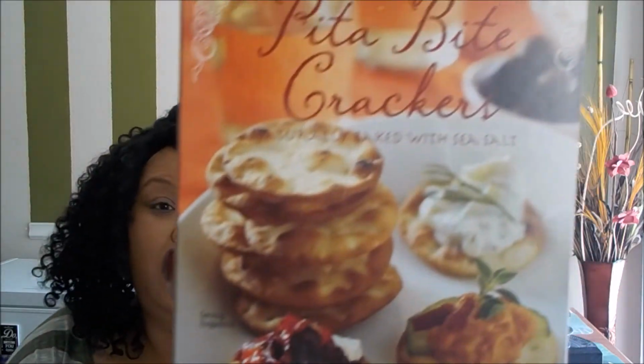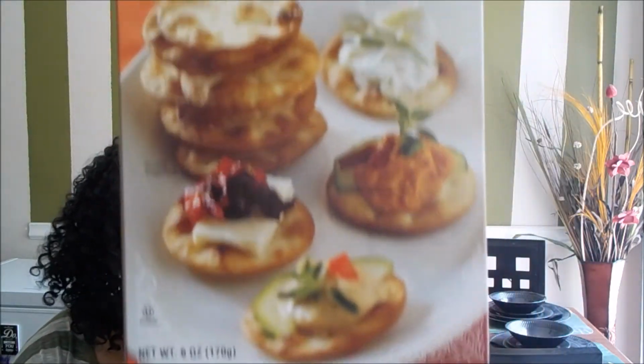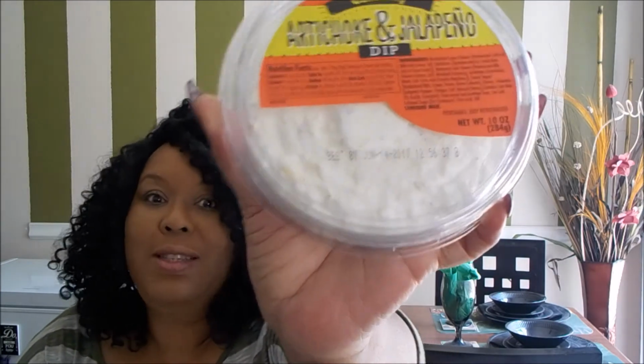I'm just kidding. And I got some Trader Joe's pita bite crackers. These are delicious. We've had them before, and we can have them with dipping sauce. You can put stuff on it, doesn't matter. And then I got some chunky artichoke and jalapeno dip. This was delicious. I went in there, tried it, and picked it up.